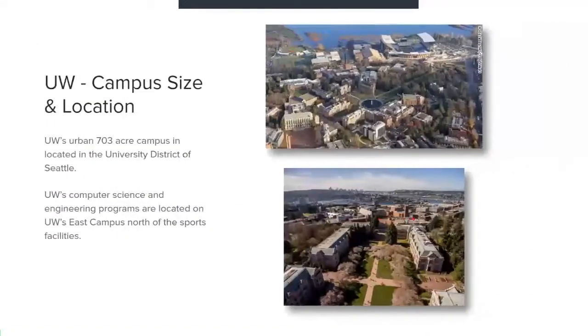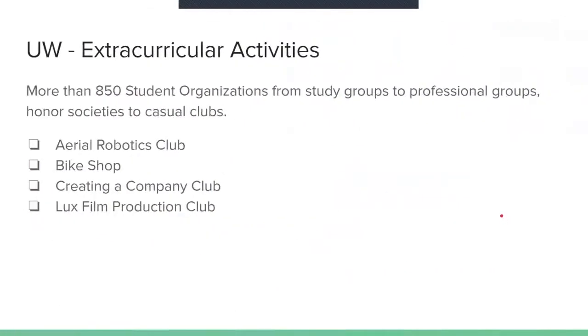So their campus size and location, it's a 703-acre campus located in the University District of Seattle. The computer science and engineering program buildings are located on UW's East Campus, north of the sports facilities. So for extracurricular activities, they have more than 850 student organizations, ranging from study groups and professional groups to honor societies and casual clubs. So some examples of clubs at University of Washington: aerial robotics club, bike shop, creating a company club, and a film production club.